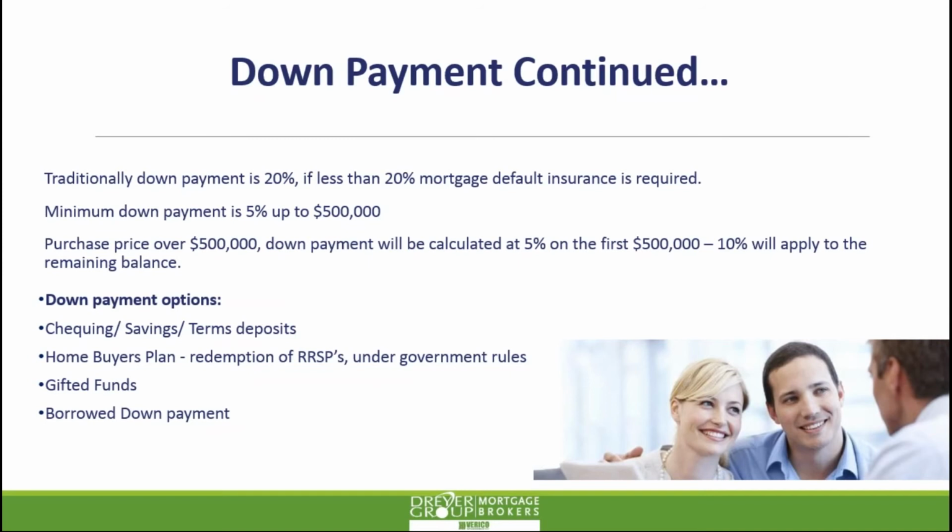Gifted funds are also a possibility for a down payment, and it's actually a very common way of obtaining a down payment today, especially with the value of homes being so high. So gifted funds might come from an immediate family member, such as mother, brother, father, sister. And finally, some are eligible for a borrowed down payment. So you might be able to borrow a down payment from family or even from your own credit card or things like that. This avenue is not the most common, but it is possible.